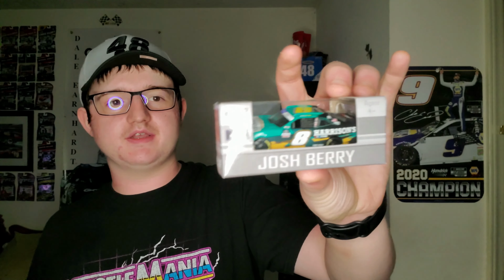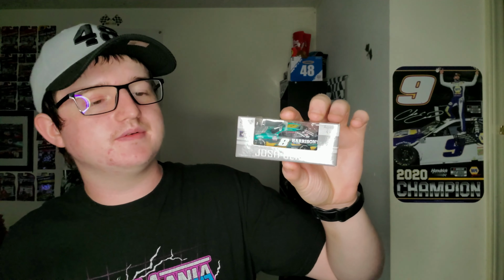And now the race winner from the Xfinity race at Charlotte, we've got the Josh Berry Harrison diecast right here. I love this scheme a lot. I actually got one of the last few the guy had of this car, and luckily I was able to get it, so I'm happy with this.